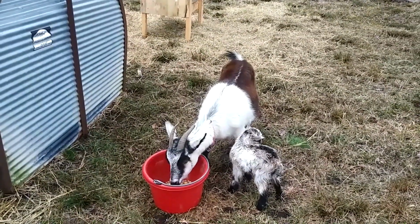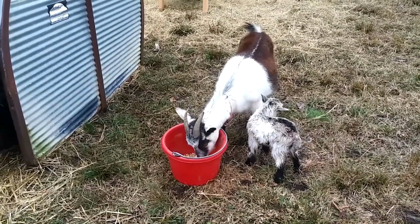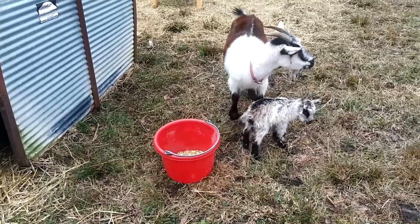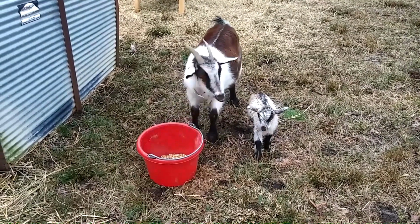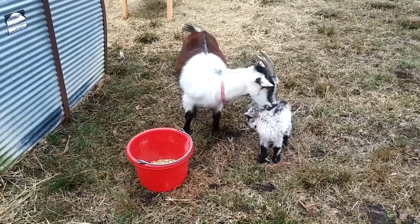You just have to love this. This makes all the work on a homestead worth it. To see this picture right here of new life, the bond, an instant bond between a mother and her baby. This is just adorable. I just love this.